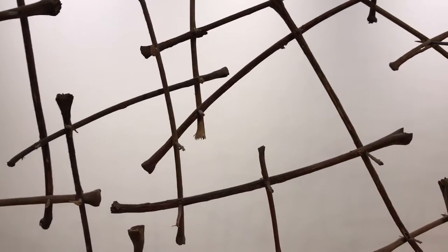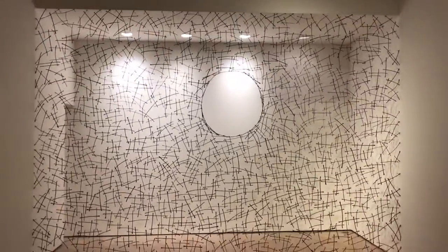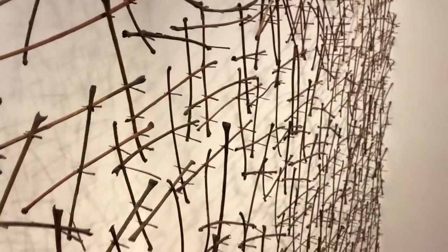I was fascinated by this piece called Surface Tension by Andy Goldsworthy in 1991. Leaf stalks from a horse chestnut were pinned together using hawthorn thorns. No glue is used at all, including attaching it to the ceiling, walls, and floor.